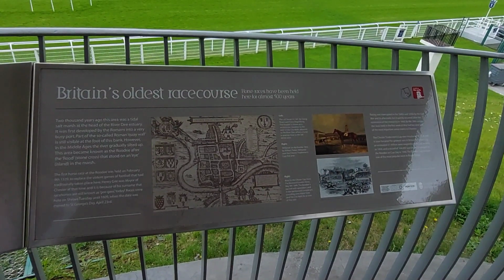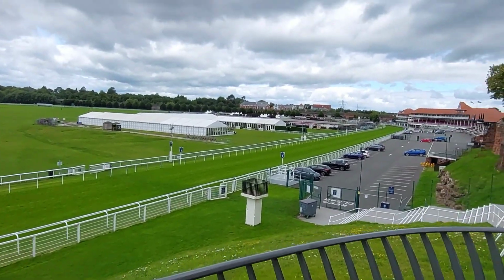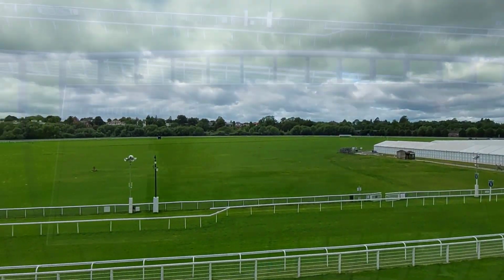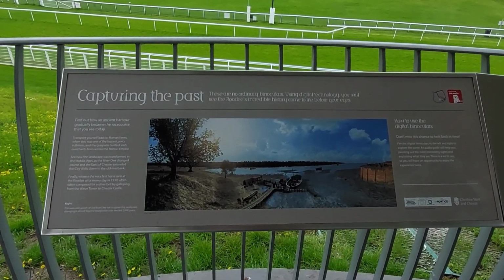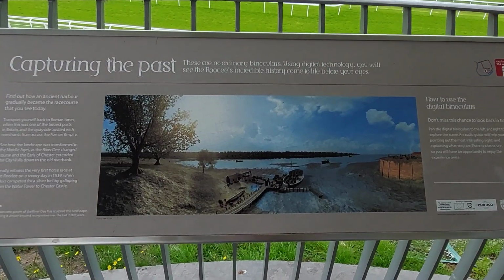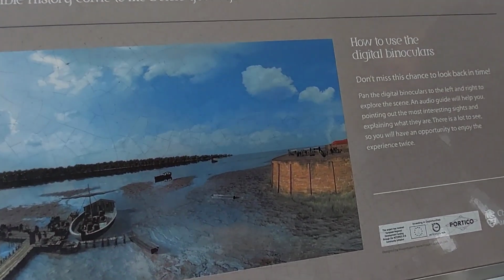Britain's oldest racecourse. I didn't actually know that until I just saw that sign. I've lived around here for, I'm getting tired now, many years. What I said before about this used to be kind of part of the sea. It's got a cool picture there showing the old docks, and off to the right there is the old walls which we just recorded.